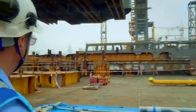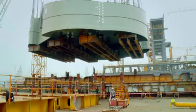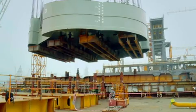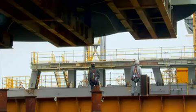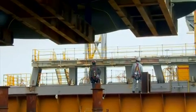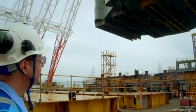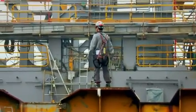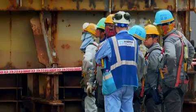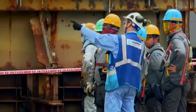But with the spud can almost in place, Eric spots that one of the team isn't where he should be. Looking at the guy who's guiding, he shouldn't really be standing there. Focused on his task, a worker has strayed directly under the spud can. Why is he walking under the loader? That's not very good. Yeah, he's walking straight under the loader. If it falls down, he's dead.